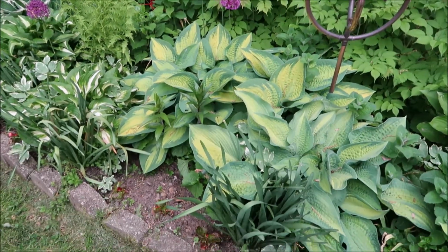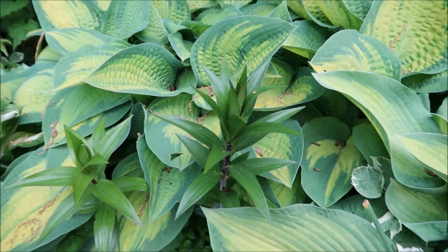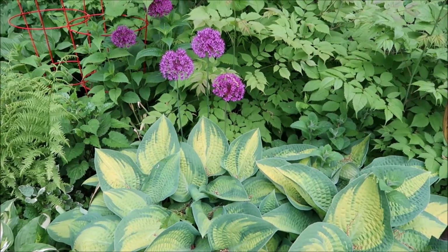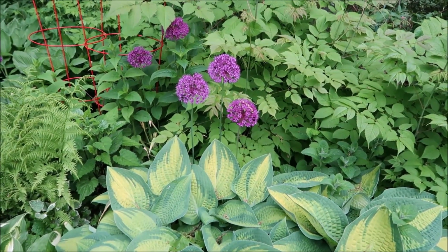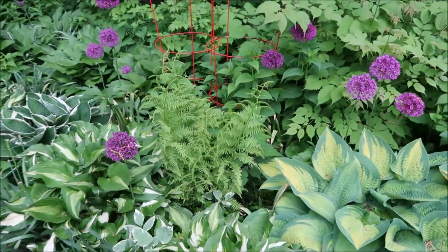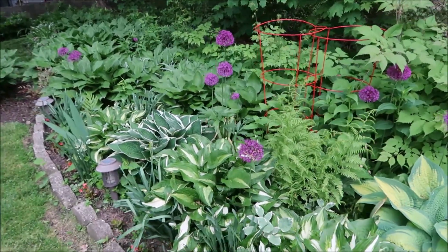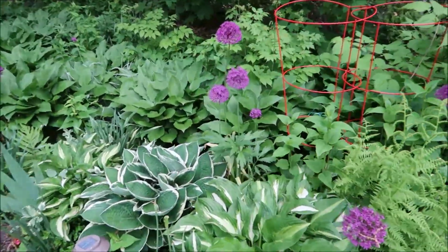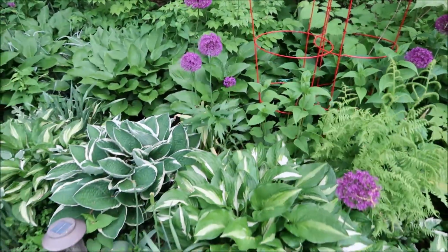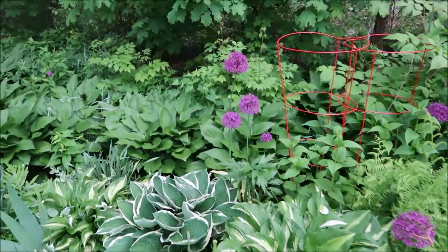I love this arrangement here. Here you can see the lilies that I planted from Costco. They're coming up. And of course, this is so beautiful. The alliums and the hosta and the goat's beard, along with the lady fern that I got from my mom's yard. And then here is the bee balm that will be coming up and taking its place soon. But we're following the alliums.